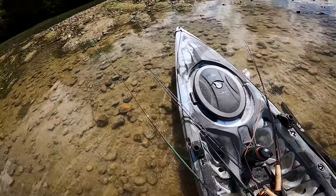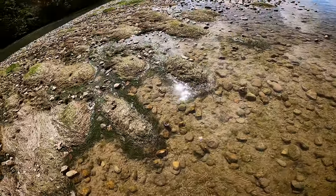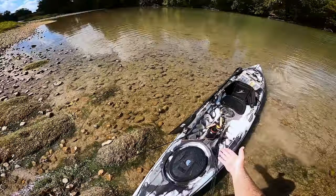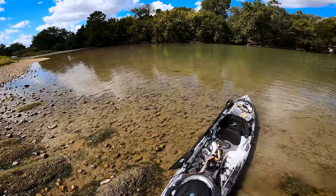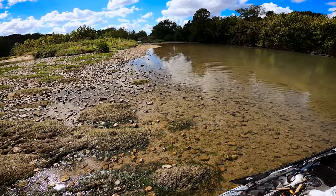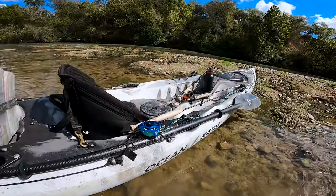So that's another thing that's super awesome about kayak fishing, is you can actually just paddle to cool areas like this, beach your kayak, and then you can fish all of this. You can stand up, get a good eye view. I'm looking for carp, I'm looking for gar pike. I'm really looking for any fish. I'm set up to catch all fish.